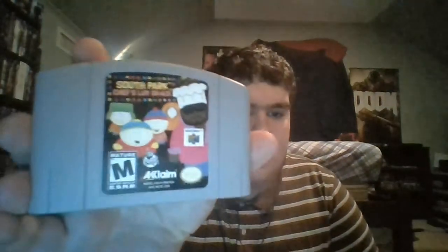Mario Tennis. Again, never played it. Alright, and then last, but not least, that piece of poop right there, it was certainly the least. But anyways, South Park: Chef's Luv Shack. That's right, another South Park game. There's like 3 South Park games on the N64, which is pretty cool. This is basically like a quiz game, which I never played, but I might. So, yeah. We all miss Chef, but that was all my N64 games.